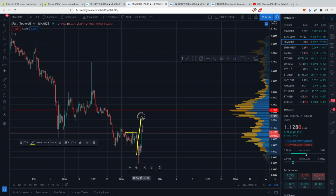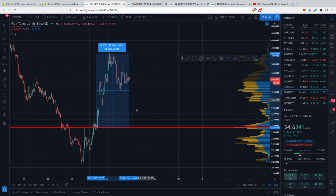So obviously things move in cycles, and something like that can potentially happen in the next coming few days. This is one of the reasons why I am not really advocating for people to go into this particular trade with the Filecoin mentality, where people had this explosive move.